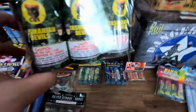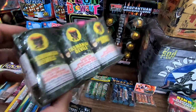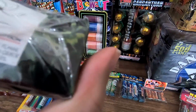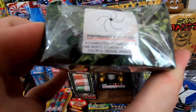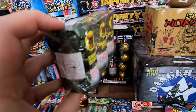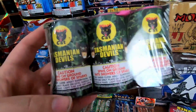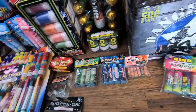Back here, you got the good old Black Cat Tasmanian Devils. Like these growing up as a kid. It's nice to see that they're still around. Performance here. So we got a combination of purple flame and whistle fountain with quick, colorful ground spinners. So it's multi-effect. I believe it's kind of like Keg Party, but on a smaller scale. So I'm really excited to see those after years that I haven't had them.